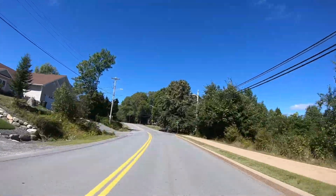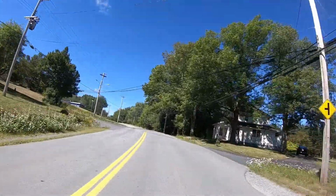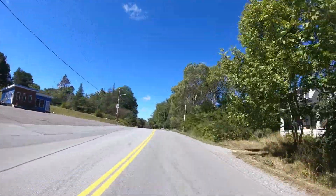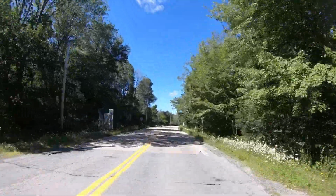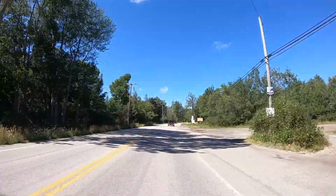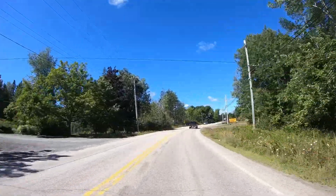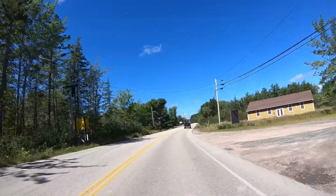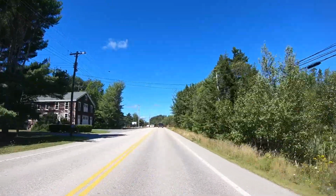As I mentioned earlier, we're now on our way to the small community of Blue Rocks. It's only about a 6-minute drive, and it's advertised as Lunenburg's answer to Peggy's Cove. Blue Rocks is still a working fishing community with slate blue rocks on the edge of the ocean, making it really popular with artisans and photographers.